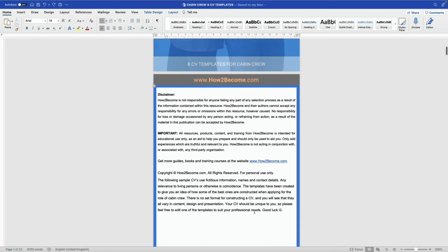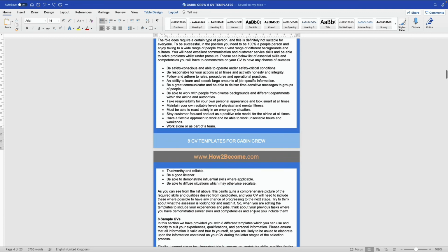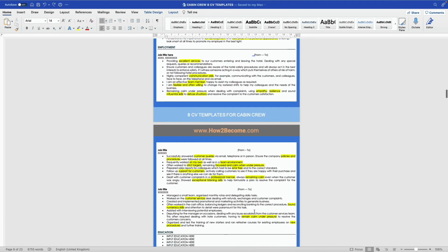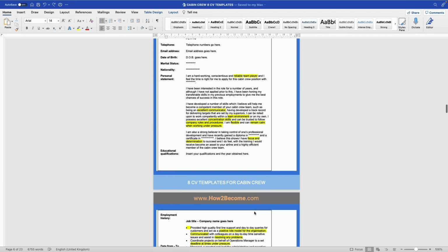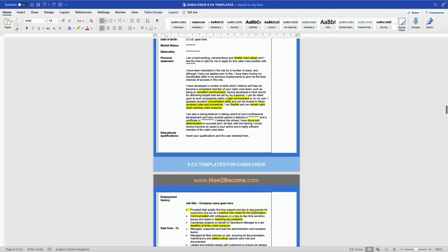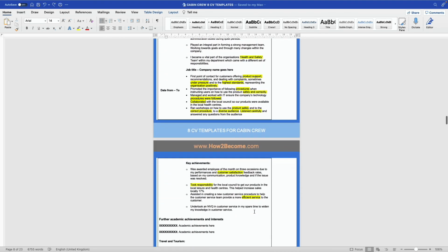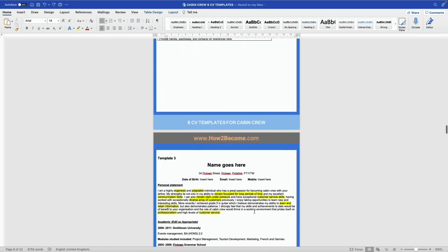You can see you get all of the templates in an editable Word document, where I have given you different styles and they're all just 2 pages. You'll notice that throughout, I've highlighted the skills, qualities and competencies that are needed by cabin crew members and sought after by hiring managers at all airlines. All you need to do is simply fill in the blanks and edit the content to match your own experiences.